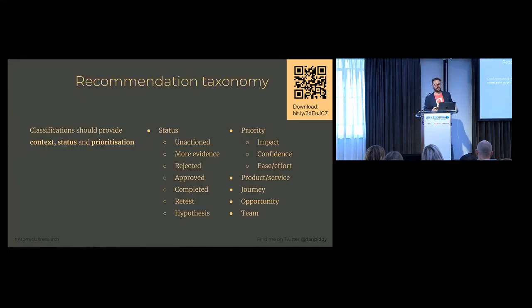As well as context, we want to give status and prioritization. Here are some example statuses. We've got an action, which means it's waiting for a decision to be made. If the stakeholder looks at the evidence and doesn't have the confidence to make a decision, they may require more evidence. And with that evidence, they might reject our recommendation, or they might approve it. This will send it to the backlog to be completed, and once it is, it will need retesting. And we've already covered the idea that a recommendation might be a hypothesis.